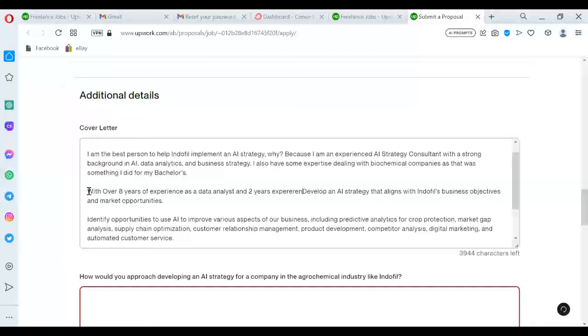Remember, I started talking about why me inside the second paragraph. Sometimes the hook can be the first two paragraphs, sometimes it can just be the first paragraph. And you have experience, that is experience in AI. I believe the right person will develop an AI strategy that aligns with Indofi's business objectives and market opportunities. See what I did there.